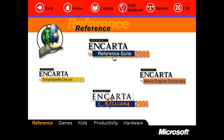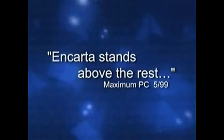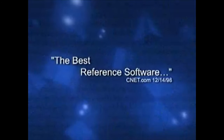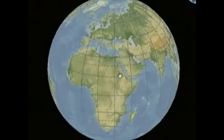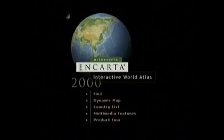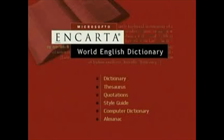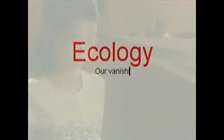Four multimedia reference works in one essential information collection. The number one name in multimedia reference suites is leading the way into the new millennium. Presenting Microsoft Encarta Reference Suite 2000. Four outstanding products in one box. Encarta Encyclopedia Deluxe 2000. Encarta Interactive World Atlas 2000. The new Encarta World English Dictionary. And Encarta Online Deluxe. And you'll need them all because your teacher has just assigned a report on ecology.